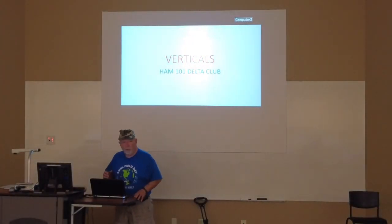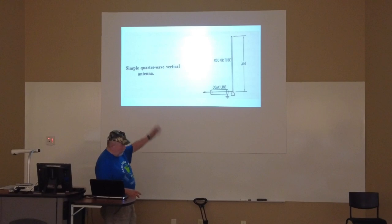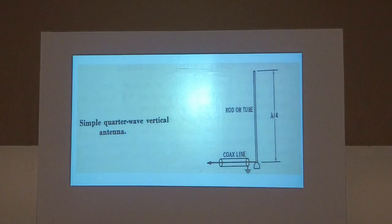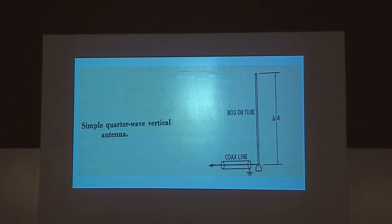I've got vertical antennas that I've used in the field on field day from 10 meters to 80. So this is a very simple vertical antenna. The antennas you use on your car for 2 meters to full 40 are that antenna right there. They're quarter wavelength. And the coax center conductor goes to the antenna, and the shield goes to ground. Ground is the other half of that antenna. A vertical antenna is only half of a dipole. The other half is the ground.